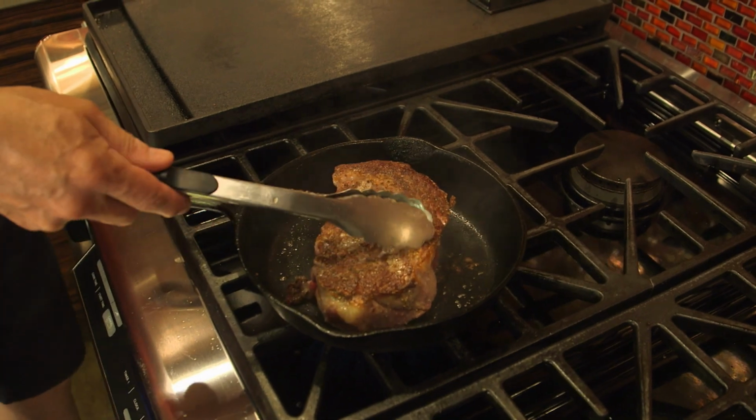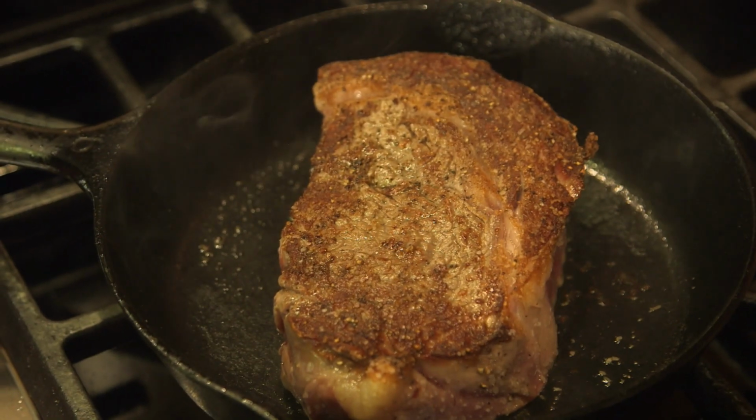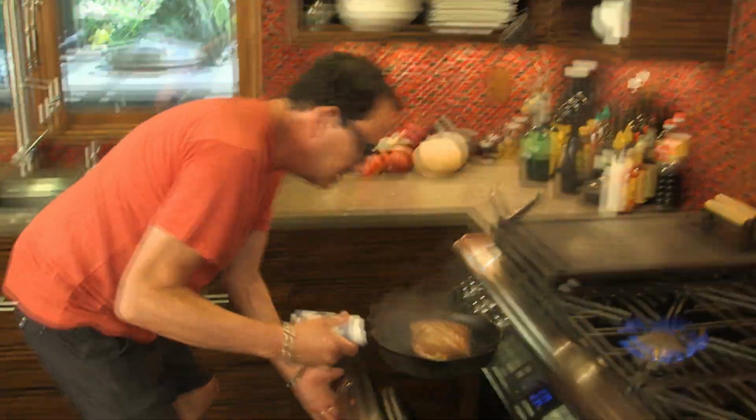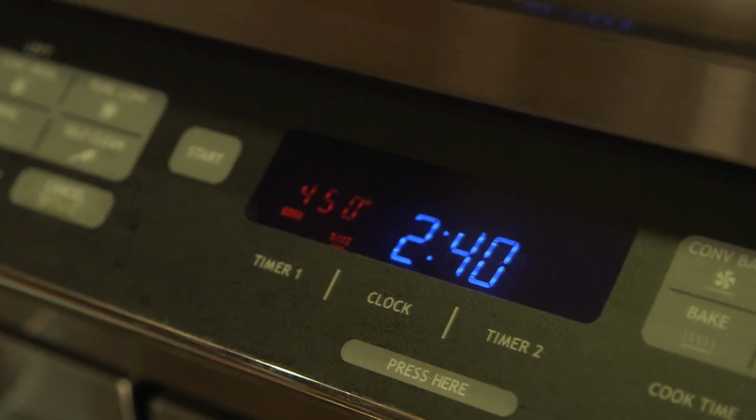That's what you're looking for. All that browning, all that searing, that is just gonna be beautiful flavor. All right, 1.5 minutes on that side, and it goes. My oven is 450 degrees.